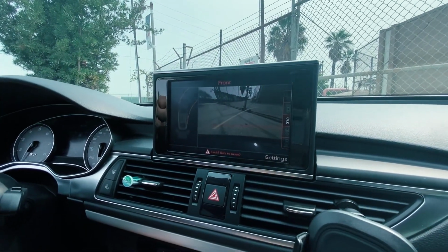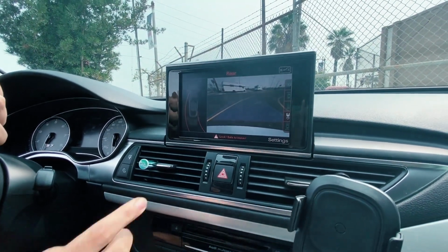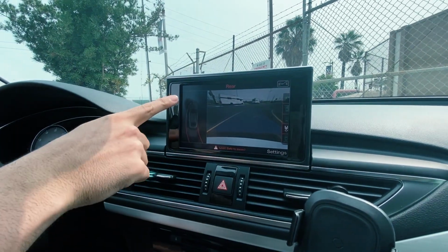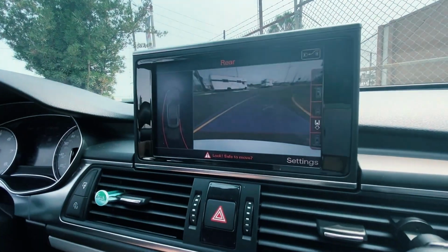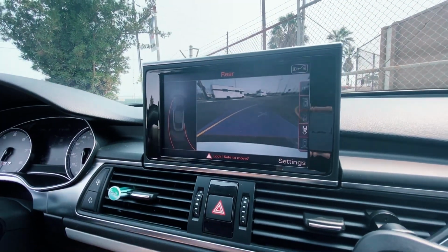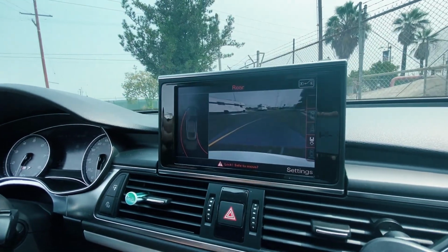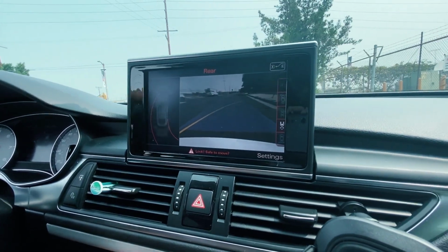As well as if you go in reverse, you can see in the backup camera, it does give you sensors here that beep when you get close to something, as well as when you move the steering wheel, it does adjust the rear camera as well.